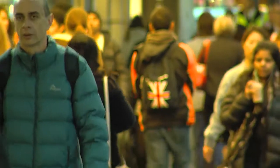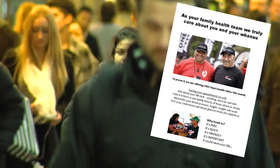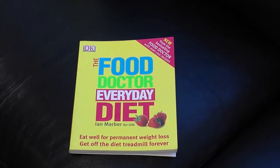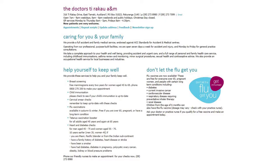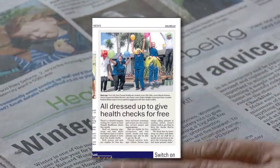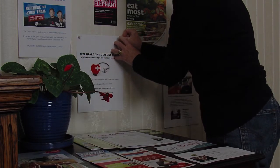Some general practices like to invite eligible patients who have not been risk assessed to come in for a free appointment during Heart Week, or offer incentives like a free cookbook or chance to win supermarket or petrol vouchers to get them to the clinic. Others advertise their clinics through practice newsletters or in local newspapers. Homemade posters in your reception area and on community notice boards are cost effective and work surprisingly well.